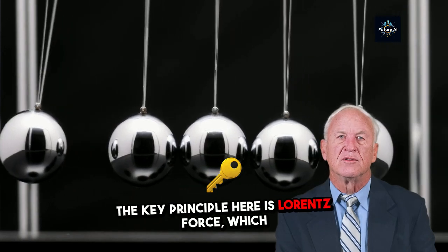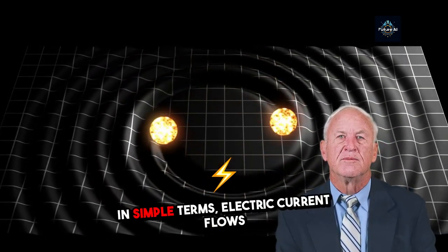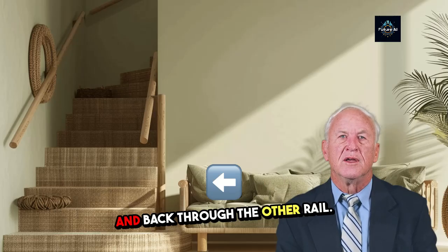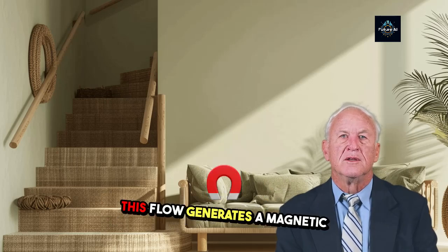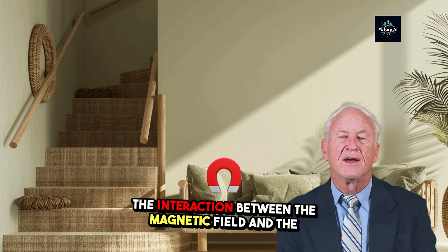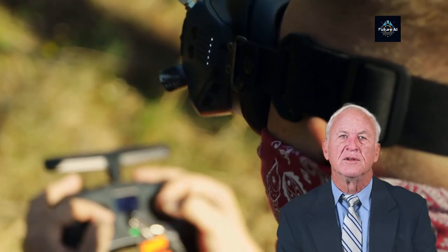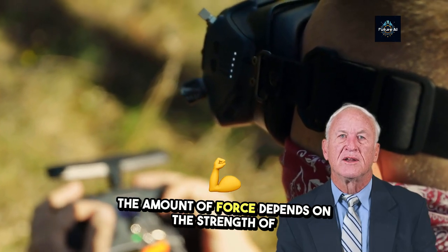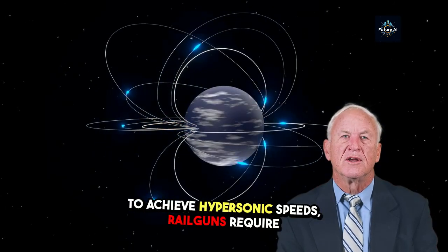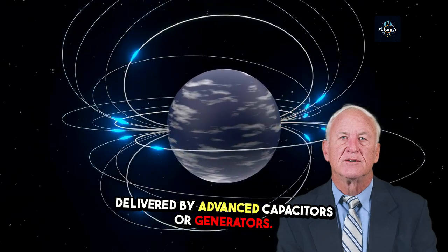The key principle here is Lorentz force, which describes how electric currents interact with magnetic fields. In simple terms, electric current flows through one rail, across the armature, and back through the other rail. This flow generates a magnetic field perpendicular to the current. The interaction between the magnetic field and the current pushes the armature and the projectile forward. The amount of force depends on the strength of the current and the distance between the rails. To achieve hypersonic speeds, railguns require enormous amounts of electrical power, often delivered by advanced capacitors or generators.